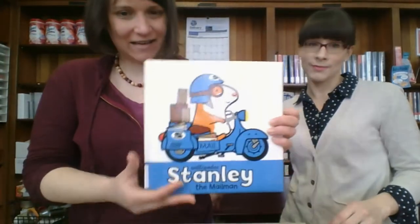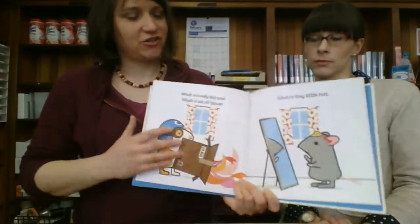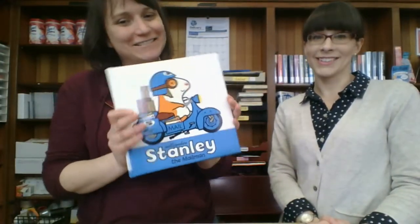See, we have another Stanley book. We have other ones in this series, and they're nice. They sort of follow a formula, and they're very simple, and the illustrations are really clear, and they always end with Stanley going to bed at the end, which is good as it's bedtime.